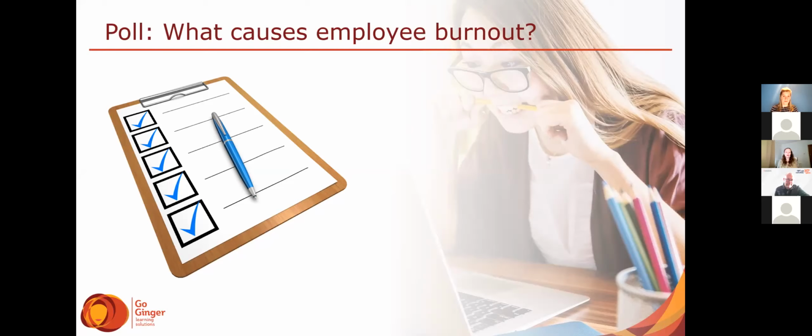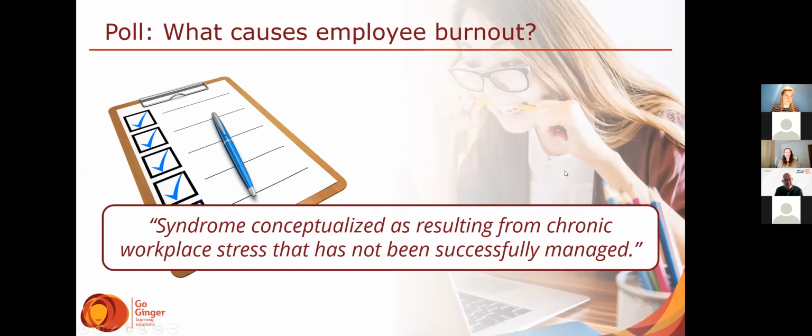The main point that I wanted to show with this was that there's no right or wrong answer. Burnout can happen to anybody, and it's not a bad thing. It's your body's way of telling you that there's something not right. So there is a call center helper blog which defined employee burnout as a syndrome conceptualized as resulting from chronic workplace stress that has not been successfully managed. Now I'm just going to share that in the chat panel.